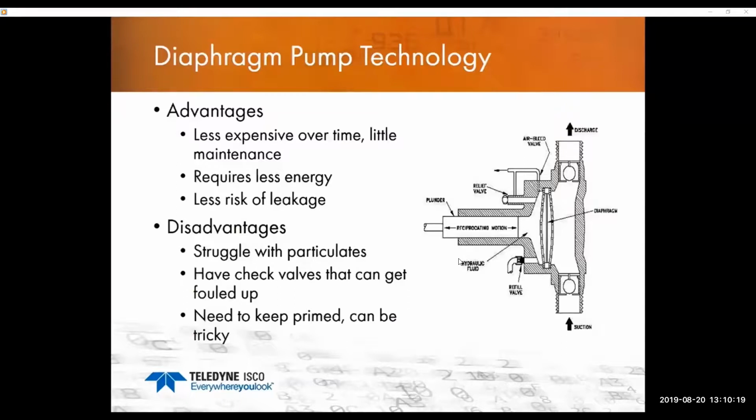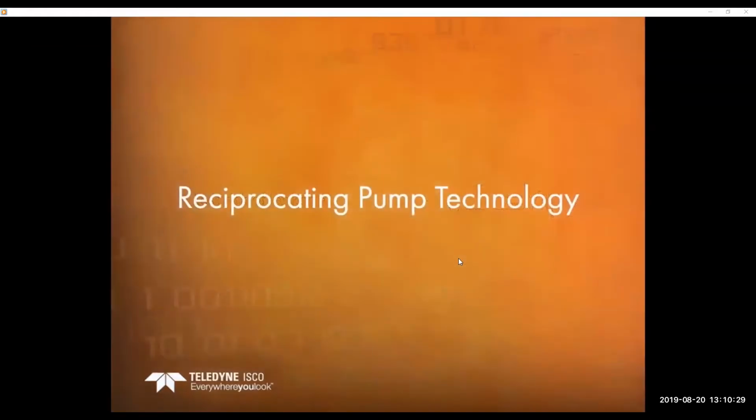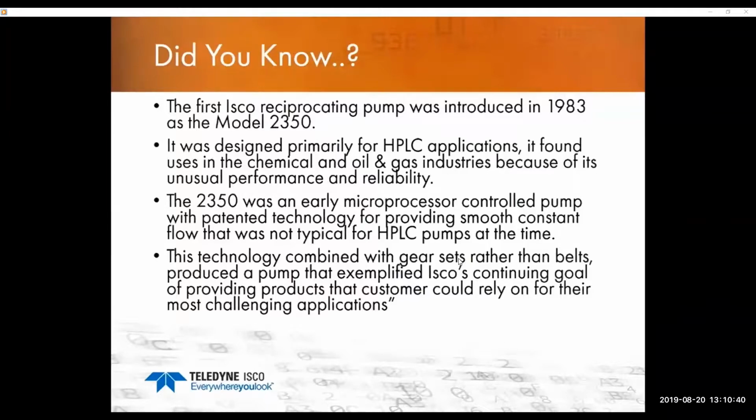So these types of technologies we've looked at here are just the different ways to pump material. I wanted to be sure to cover these real quickly so we can compare against reciprocating technology. So as we move along here, let's get into reciprocating pump technology.